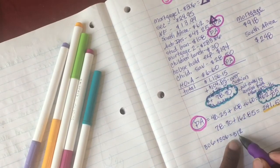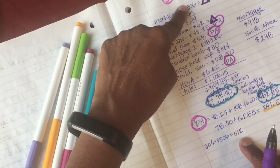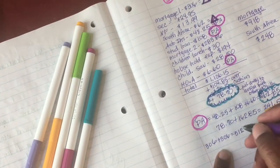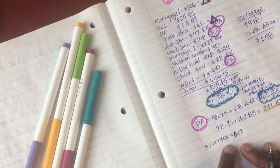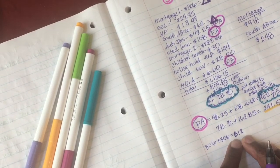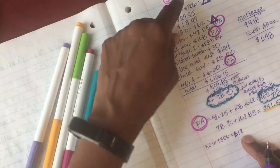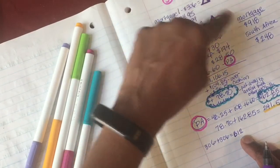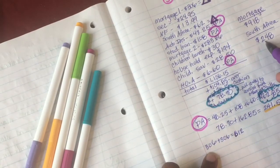Okay, so of course, we already have the 306 set aside here. Okay, my math is off, guys. That should be 306 plus 306 is 612. So we'll get the 612 out of the bill savings account for the mortgage to go with this 306 to give us that total of 918. We'll do the same thing with the South Africa trip.